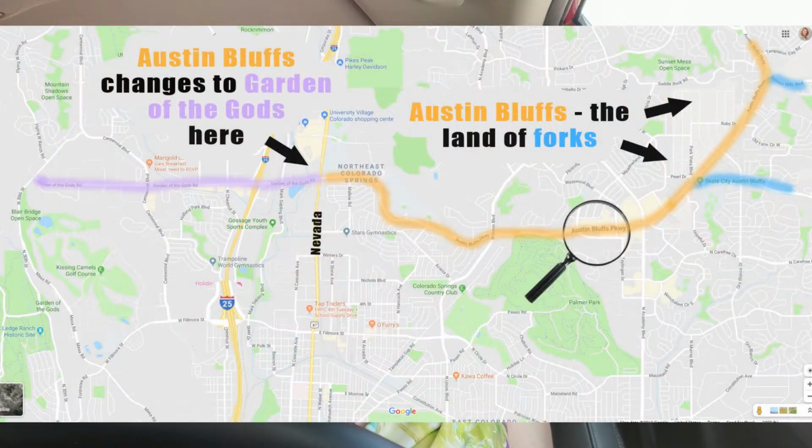Austin Bluffs will turn into Barnes, but it branches, so it could actually feel like you're on the same street, but then it branches into a street called Barnes. That is when you're going towards the east. When you're going towards the west, it turns into Garden of the Gods. It changes its name, and it doesn't lead you directly into Garden of the Gods as it may seem. It gets you pretty close. If you keep taking it west, you pretty much can't go any further, and then you're going to take a left to go to Garden of the Gods.